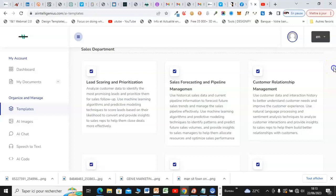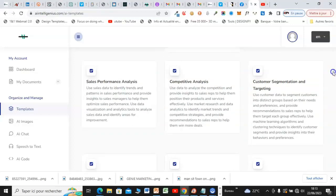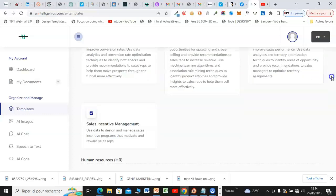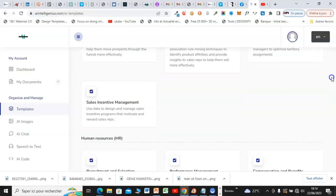Okay, folks. Now we are in the SaaS department. Lead scoring, prioritization, sales focusing and pipeline management, customer relationship management, sales performance analysis, competitive analysis, customer segmentation and targeting, sales funnel optimization, upsell and cross-sell analysis, sales territory management, sales incentive management. So folks, a lot of stuff happens in the sales department. All you need to do is come to AI Intelli Genius. This way, the system is going to tell you exactly what to do.